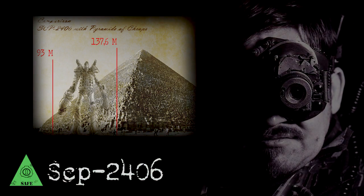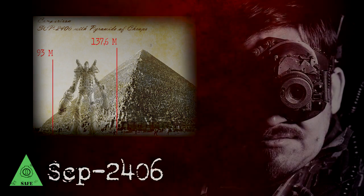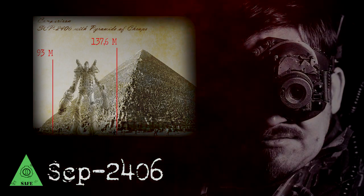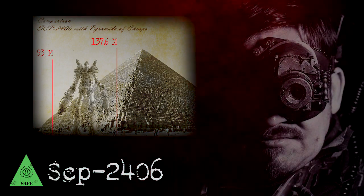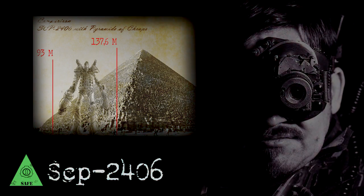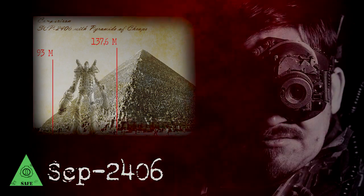Most of SCP-2406 is composed of an alloy consisting of 75 to 80% copper, 15 to 20% zinc, and smaller percentages of nickel, lead, and iron. The admixture responsible for its bronze appearance.